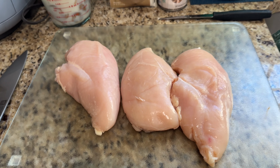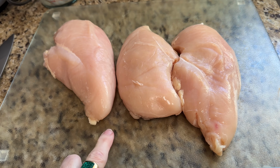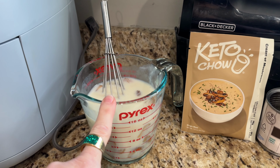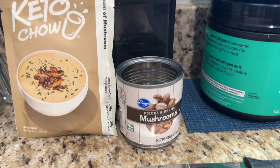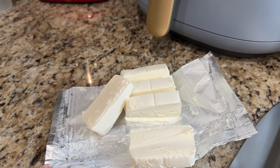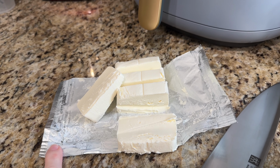Today is Sunday. For our dinner tonight, I decided I was going to cut up these 3 chicken breasts. This is 2 pounds of chicken. I'm using keto chow cream and mushroom soup, which is in this measuring cup. There's about a cup of water, a packet of onion soup, and this can of mushrooms that I'm going to pour over the chicken, as well as about 6 ounces of cream cheese. I had an open pack in there to use. I'm going to throw that in the crock pot.